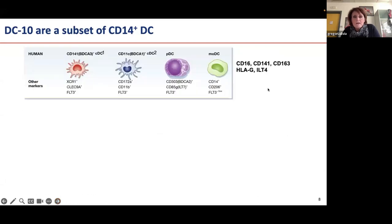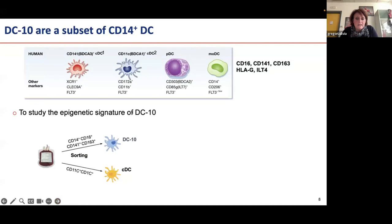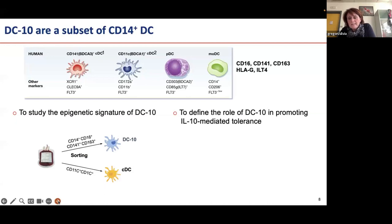So we have a subset of cells that are characterized by the expression of CD14. And these new biomarkers allowed us to better study the genetic and epigenetic signature of DC10 and to study the role of DC10 in IL-10-mediated tolerance in vivo.